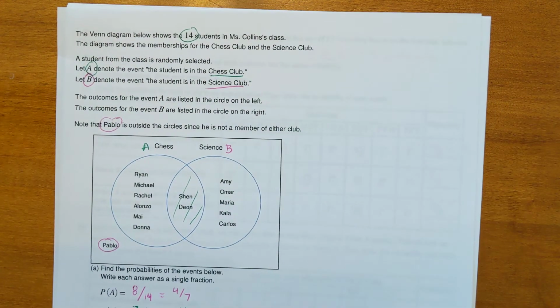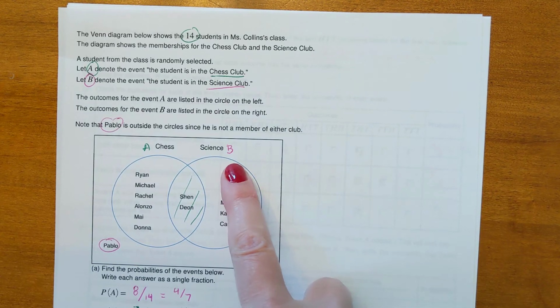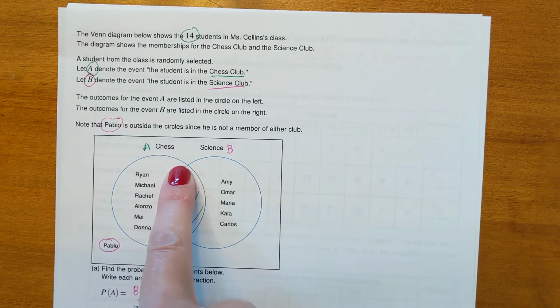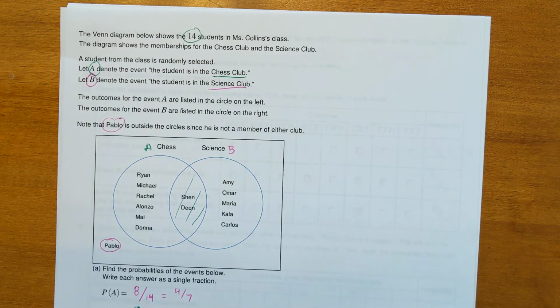The Venn diagram below shows the 14 students in Miss Collins' class. The diagram shows the membership for the chess club and the science club. Let A denote the event the student is in the chess club. Let B denote the event that they're in the science club. So this is event A, everybody in that circle. Event B is everybody in the science club. The outcomes for the event A are listed in the circle on the left, and the outcomes for event B are listed in the circle on the right. Note that Pablo is outside of all of them because he's not a member of either club.